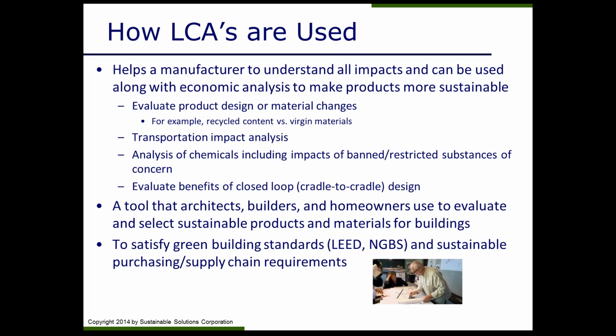And Kara is going to talk more about this later on, but as a brief overview, LCAs really do help manufacturers understand where the impacts are coming from in their product system, and it helps them make the products more sustainable. For example, they might evaluate a product that is using all virgin material and they want to integrate recycled content. A life cycle assessment can show them what the benefit of doing that would be, or some alternative design change. They might be considering changing their supply chain or distribution chain from a truck-based system to a more rail-based system, and they can see what those impacts would be.